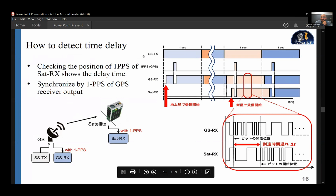But also when we have the GPS signal input 1 PPS, it cuts off the signal in the recording. And when we detect from the beginning of this gold code sequence, we can detect by comparison to the 1 PPS input. Then we can convert every beginning of the gold code sequence to UTC time for comparison.